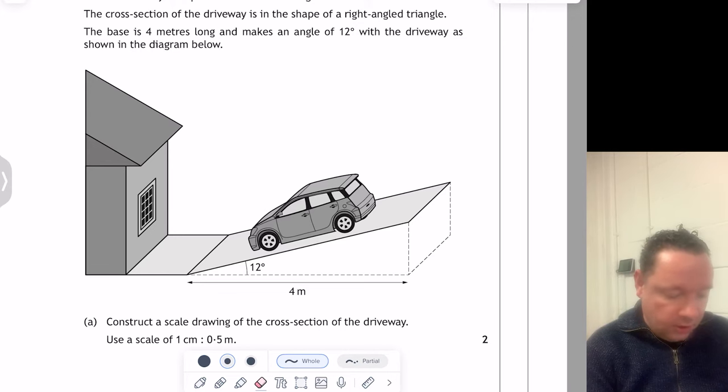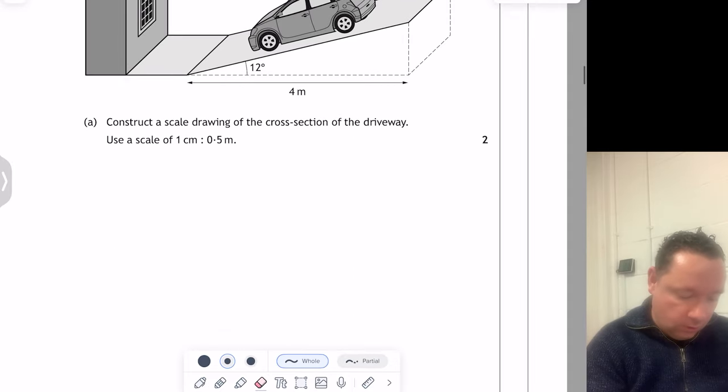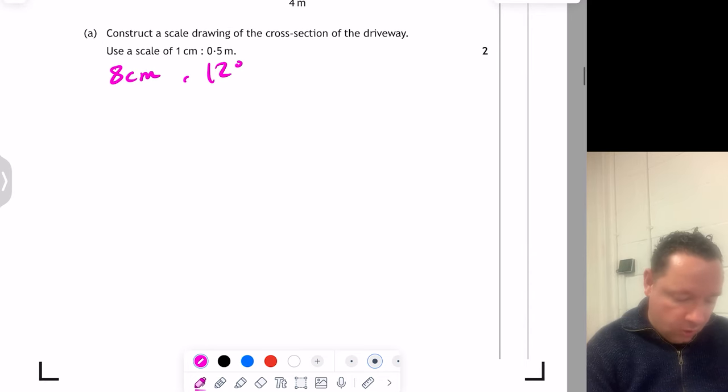4 meters, but it says use a scale of 1 centimeter to 0.5 meters. So 0.5, 1, 1.5, 2, 2.5, and so on. That makes an 8 centimeter drawing I need, plus a 12 degree angle. So I'll just take a note of that. I need to draw 8 centimeters and 12 degrees. So let's get a ruler first of all.